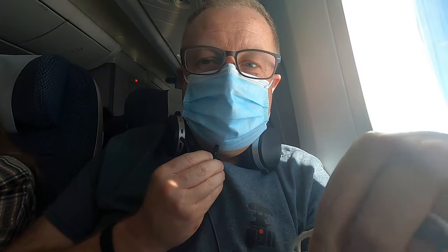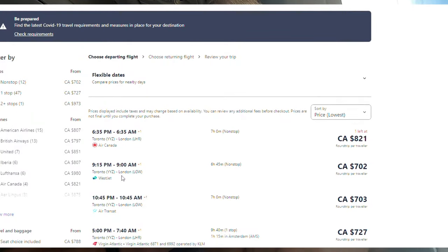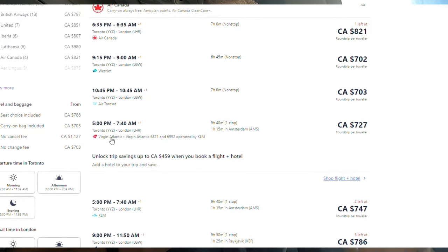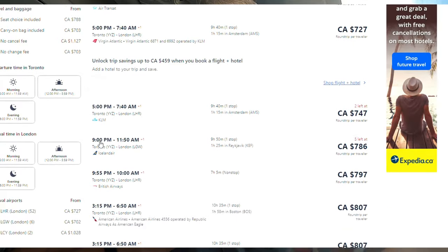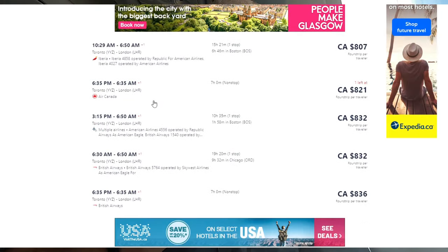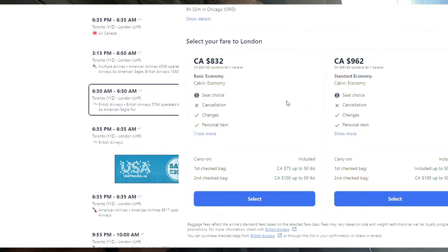But when we booked this flight, I was looking for something cheap. At the time, WestJet and Air Transat were offering really good deals, and this one popped up. It was only a little bit more expensive than Air Transat. Because I've not flown British Airways in a very, very long time, I thought, you know what, let's give it a go. So that's why we're on the British Airways flight. We just paid a little bit more than Air Transat, and we just wanted to try out their service.